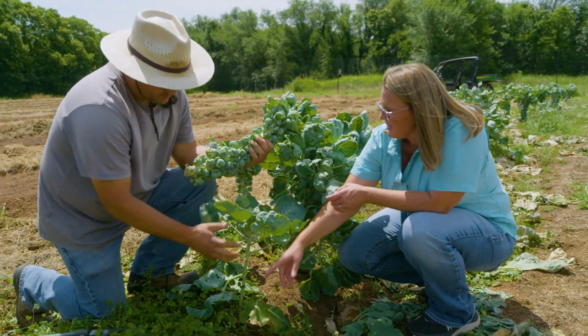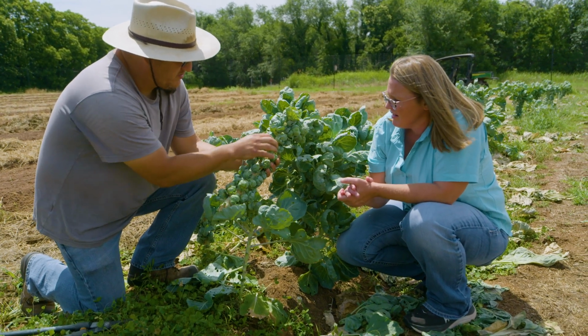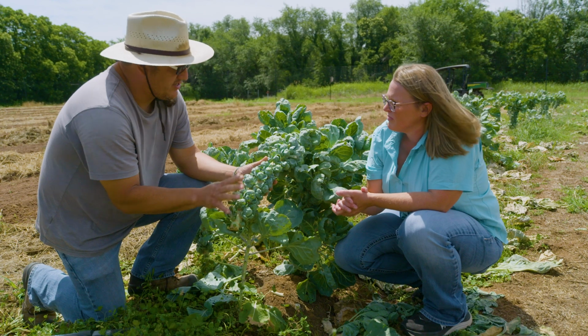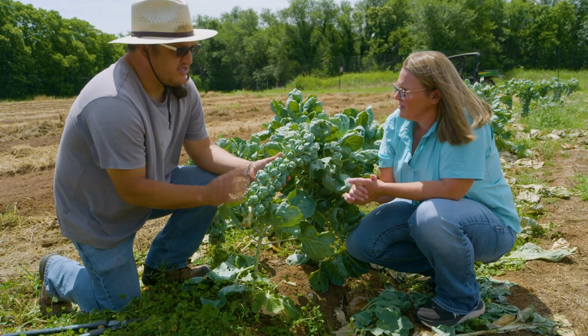So all of these little buds have continued to grow, and they'll get tight throughout the season. Sometimes when you're checking them, you can feel that they'll be loose inside, kind of like a head of cabbage. And then when they get a little more mature, they'll be nice and tight like you'd find in the store.